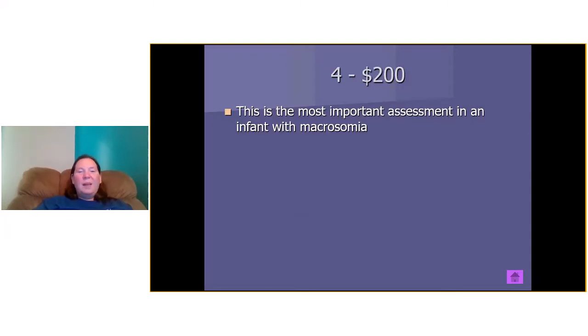The most important assessment in an infant with macrosomia is to test what? Glucose. Very good. Blood glucose. Patients with macrosomia are your priority patients. Even if they are stable now, that doesn't mean they're going to be stable in 30 minutes. They are your priority patients because they have the biggest risk of becoming unstable quickly.